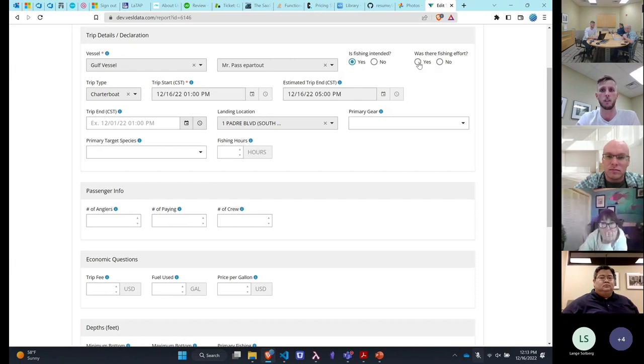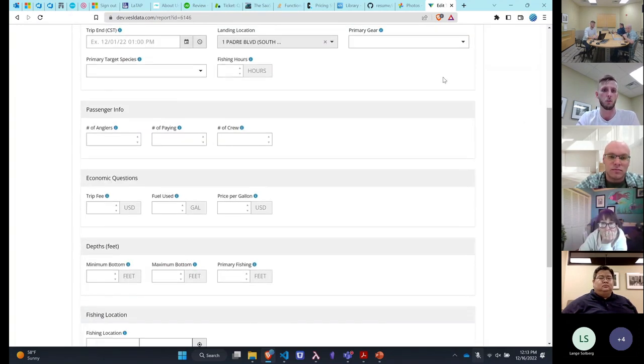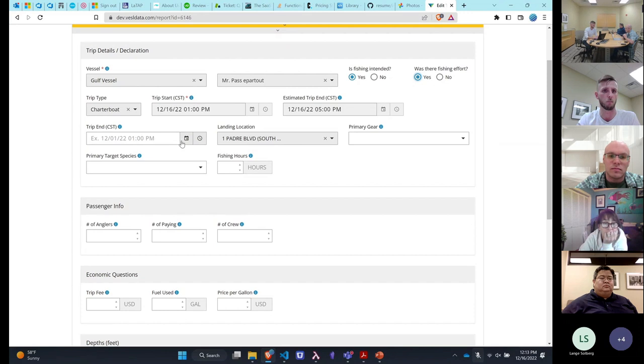And so in the very top right corner, you can see was their fishing effort. Sometimes a trip might start, but then have to end early due to bad weather, due to somebody getting sick. And if they don't have effort, they don't have to fill out as much information as if they do have effort.